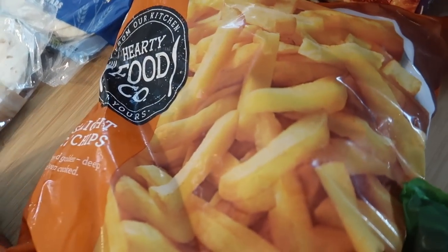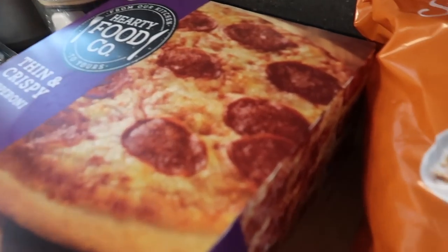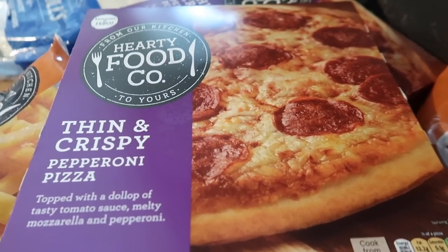Some of the Hearty Food Co. oven chips. These are 99p. And my favourite buy, or one of my favourite buys, used to be the fish, but I'm going to let it go, I promise. I will only mention it another 3,000 times.